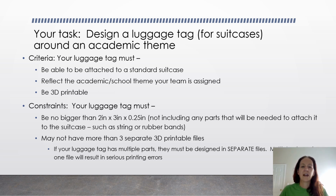Yours is going to be designed around an academic or school related theme. They might not all be academic necessarily, like having to do with something you study, but something that you do or participate in at school. Here are the criteria. Your luggage tag must be able to be attached to a standard suitcase. So if you submit some design and there's no way that your design can be attached to a suitcase, then it is a really bad design.